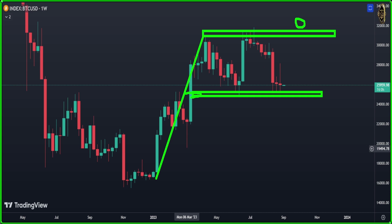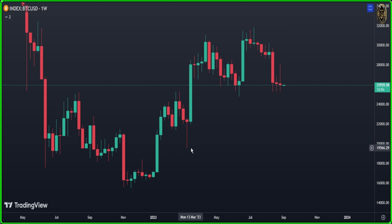So now you've got two options here in the weekly. If you break here, we go into 60k; if we break down here, we are also going down to 19k, guys. I think the picture is very clear here in the weekly. Now let's go and see the coming news for all the week. So let's go in there.